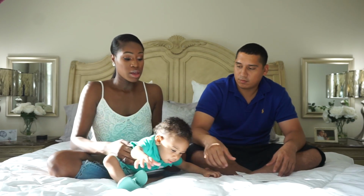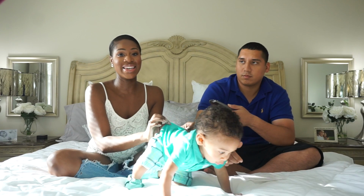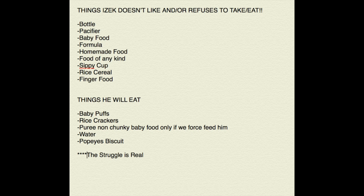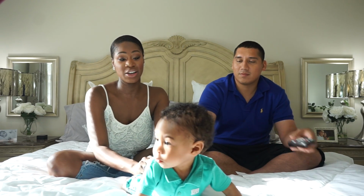Now he'll quickly put a piece of paper in his mouth. He'll quickly put anything in his mouth other than food. You put food in front of him, he wants nothing to do with it. So that has been a struggle, and that's why baby Isaac is so small, because he doesn't like food.